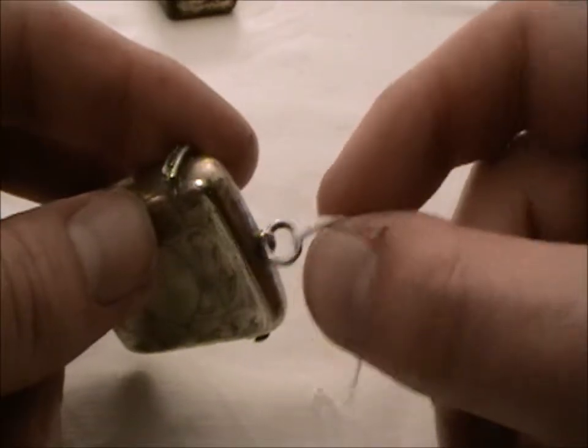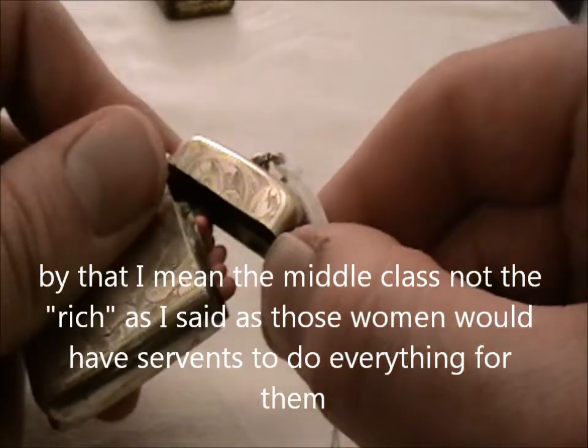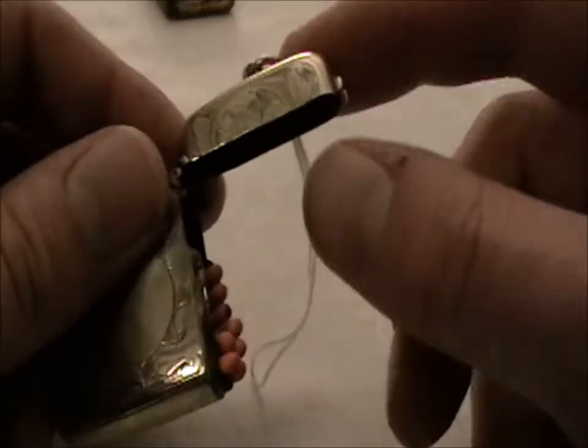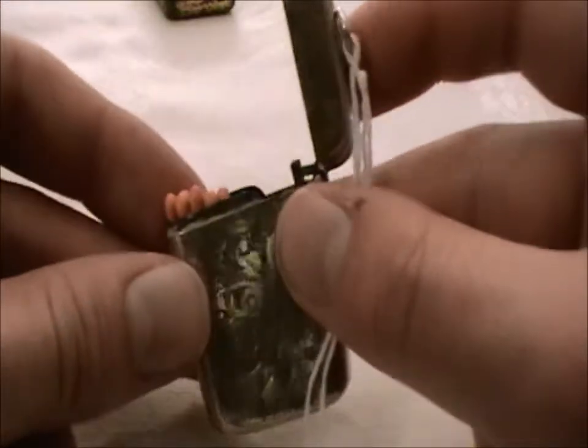It's got a little thing to either attach to a chatelaine or a watch chain. Chatelaines were still used in the 19th century by people like housekeepers or some rich women, who are kind of like housewives. They would have these as well as they were running their homes. They didn't have someone to do it for them, of course. Anyway, so yeah, I just have this attached to my watch chain.